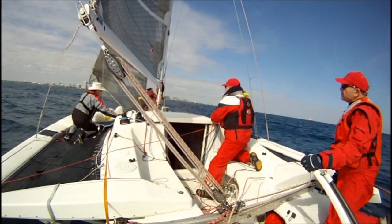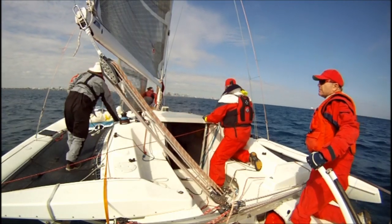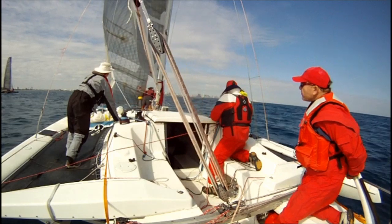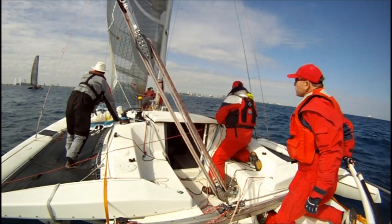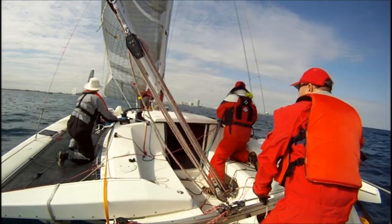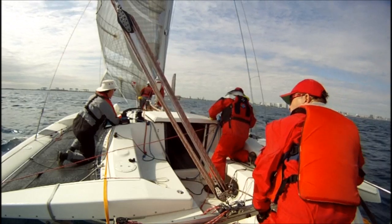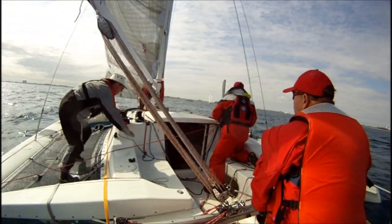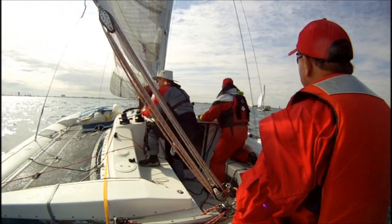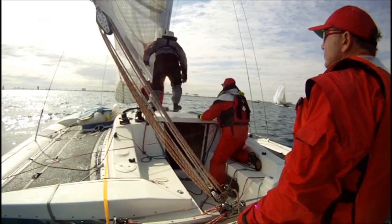We are on board Flight Simulator, the Corsair 28R, for the Fort Lauderdale to Key West race. And this is just the start of the race. There's pretty light air, and this boat just ahead of us is the Sea Cart 30 Sundog, and it's a pretty fast boat. That was the scratch boat in the fleet, and pretty much the last we saw of them was right at the start.